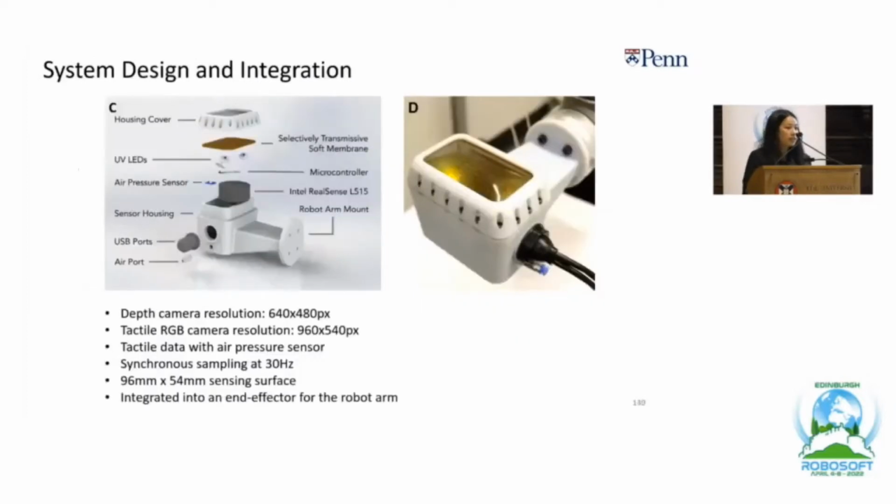Here's the entire system, which we integrated into an end effector. You can see the selectively transmissive soft membrane here. We have some internal ultraviolet LEDs. We also have an air pressure sensor. And for our cameras, we chose the Intel RealSense L515, which has both a depth camera that operates in the infrared spectrum, as well as an RGB camera.